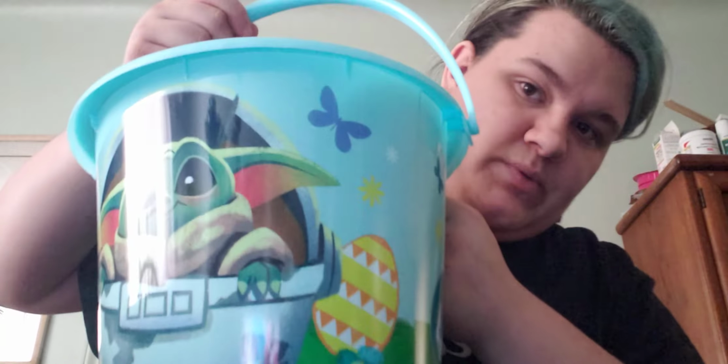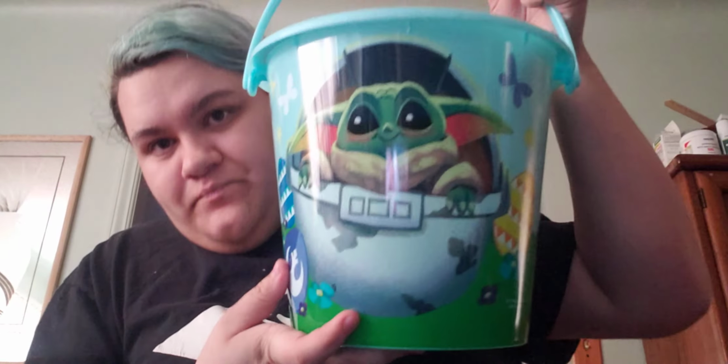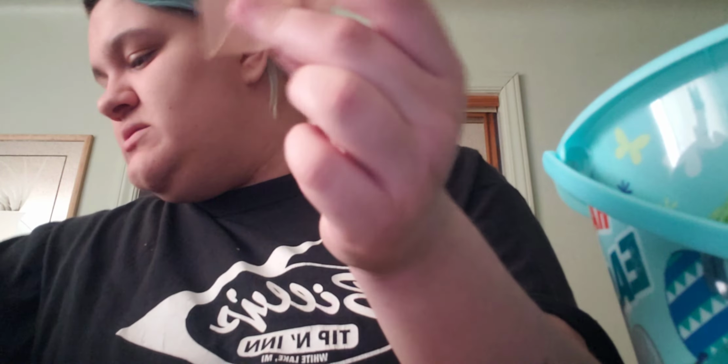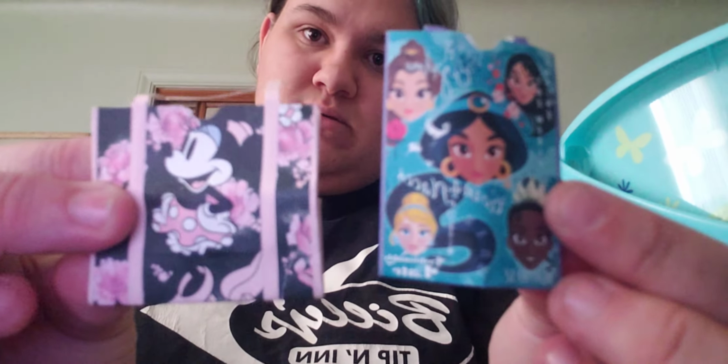I did buy this adorable bucket to put them in. I filled it to the top. I am a mini brands fanatic. I have all kinds. I have the bags, and I just got the adorable toy bags. So those are fun. But that's not what we're worried about.